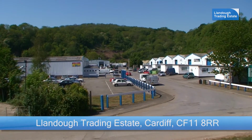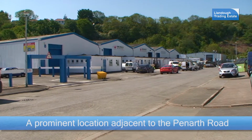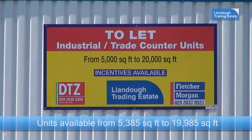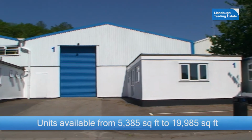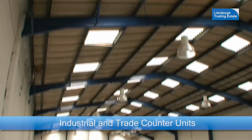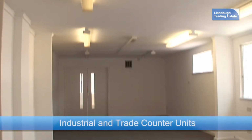Llandough Trading Estate in Cardiff is set within a prominent location adjacent to the main Penarth Road. There are a number of units available to let, ranging from 5,385 square feet through to 19,985 square feet.